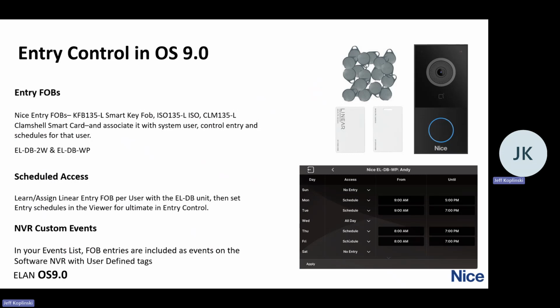Maybe you hide the key fob in the mailbox. You've got a tenant coming in to stay the weekend. You can remotely enroll that key fob just to have access. Friday at 4 p.m. is check-in, and it expires Sunday at noon, when they're supposed to be out. So now we have the ability to manage access into a dwelling or into a business remotely, and it's all managed directly in the viewer.